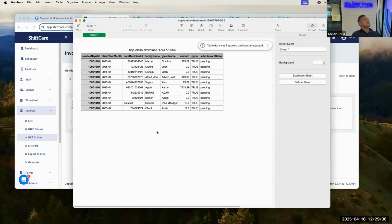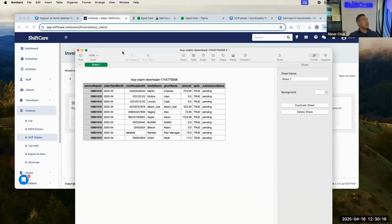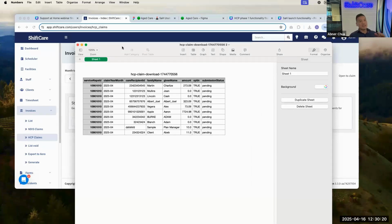you can see here the accounts for all the clients that you've had for the particular claim period, which is April. You can see Charlie's here, $273. That's made up of the shift and also the wheelchair that we've purchased with the HCP funds. Under Support at Home, this CSV will be more detailed and will include columns for each transactional line item, pricing, the units and quantities served for that particular service line item. Once you have this CSV, we can then go into Services Australia and do the bulk upload functionality there to claim against all your particular clients for that claim period.